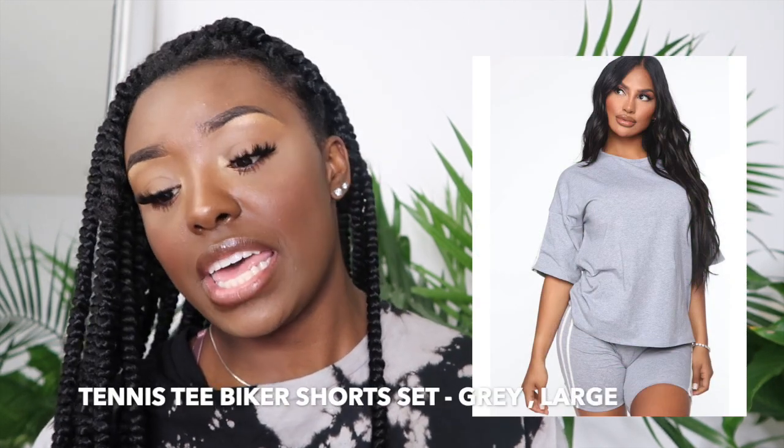The next thing I'll be showing you guys is the tennis tee biker short set in the color gray, also in a size large. This was very comfortable as well. All these sets that I'm showing you guys, the bottoms are very stretchy and comfortable, like very comfortable.